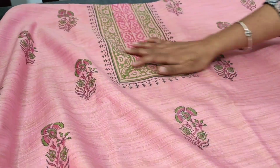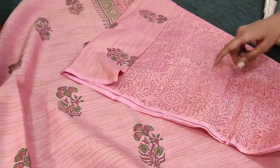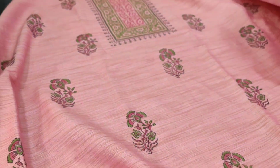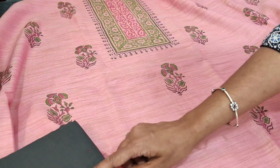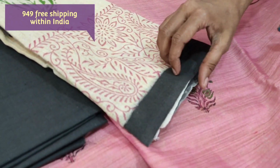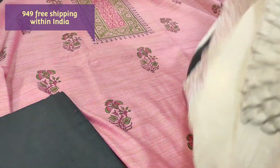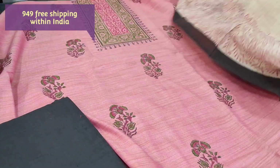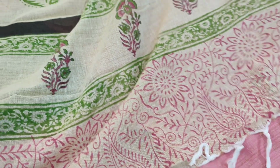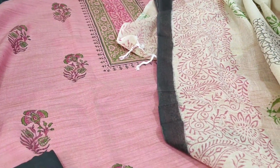Very simple, beautiful fabric with traditional block print design, and this kind of block print design comes at the back. In the front we have a floral pattern. We have dark grey cotton bottom for this, and it is teamed with a fancy khadi cotton dupatta. The top fabric is Bagalpuri jute silk cotton and the dupatta is khadi cotton with block print concept. Very pretty, simple and neat dress material, priced at 949, free shipping.